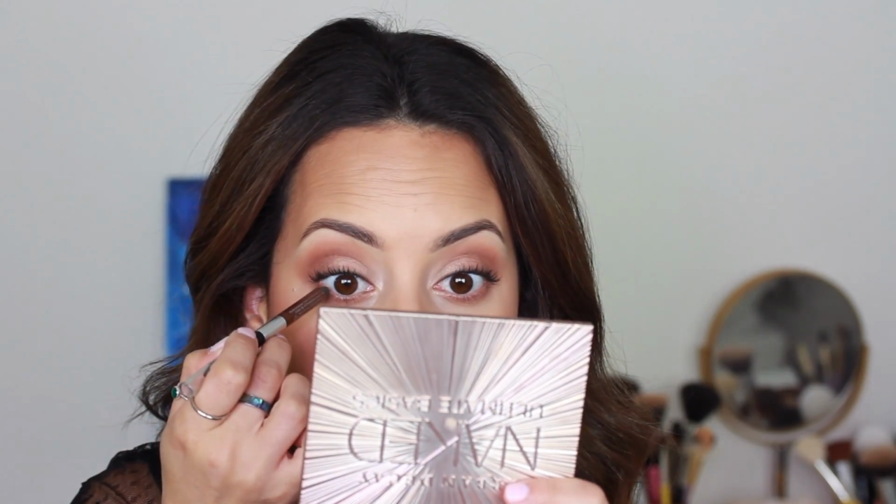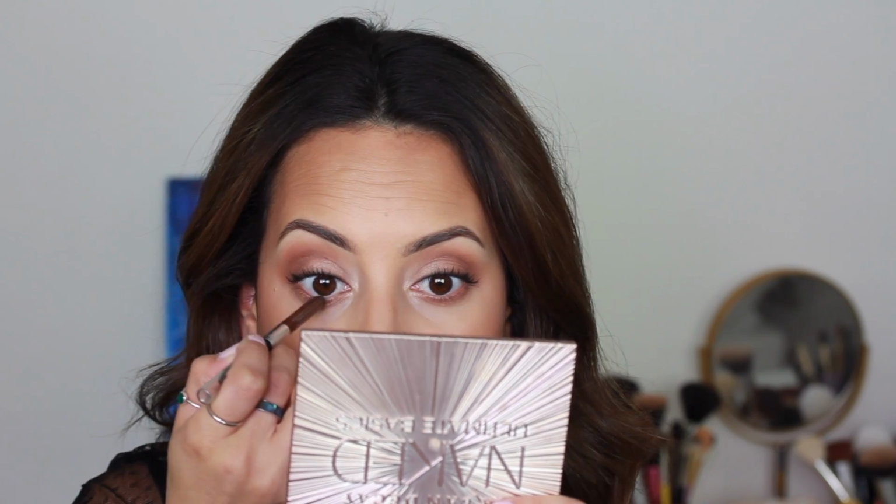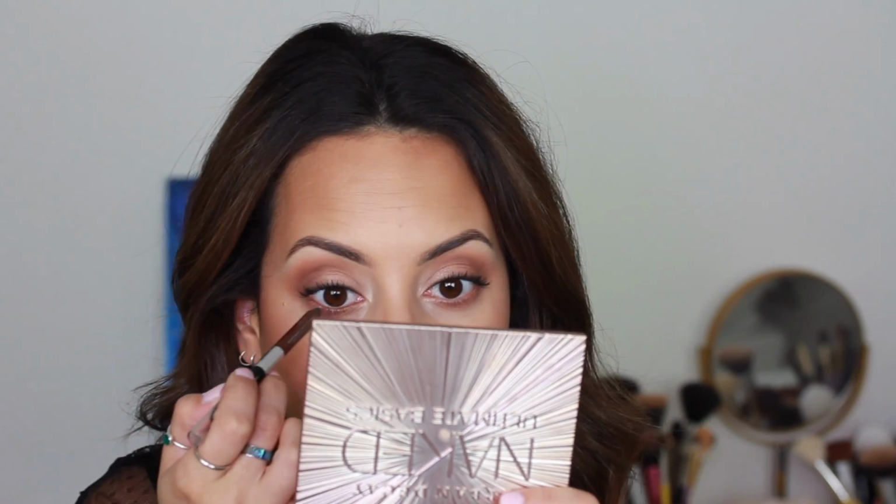This eye pencil is my favorite one because it has a brown and it has a black on the other side. So I travel always with this one. This is my all-time favorite eye pencil from Urban Decay. And I always use the brown side, for the most part, that I use for an everyday. So I'm going to apply that. I love the brown Whiskey eye pencil from Urban Decay.